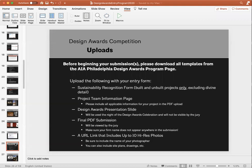Your final PDF submission, which is reviewed by the jury, make sure your name does not appear anywhere in the submission. And then the final upload will be the URL link that includes 10 high-res photos. Make sure to include the name of your photographer. This year, we will be requiring the URL link as opposed to 10 individual JPEG uploads. So a link to Dropbox or Box.com or something like that would be appropriate.